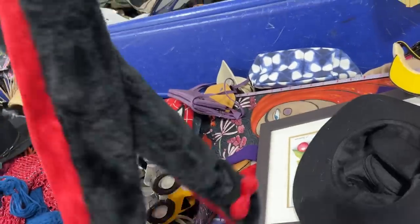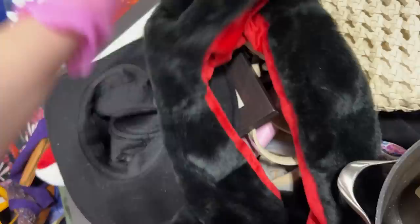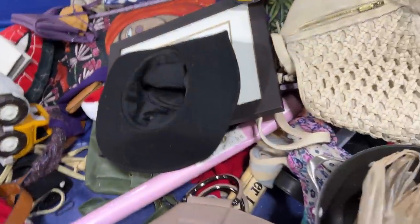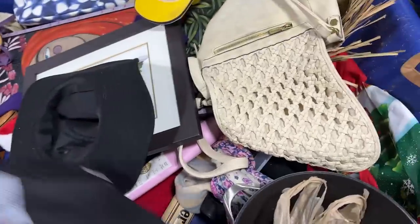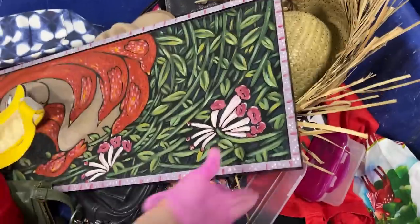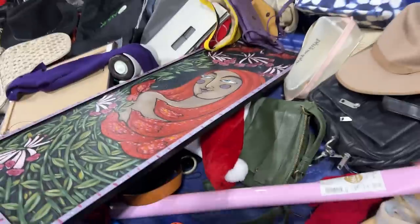Oh, what's this cute Hello Kitty? Does it have the tags in it? Yeah. That's pretty cute. With the bow paws, we'll put that in for now. Some nice artwork back here. This is old artwork.